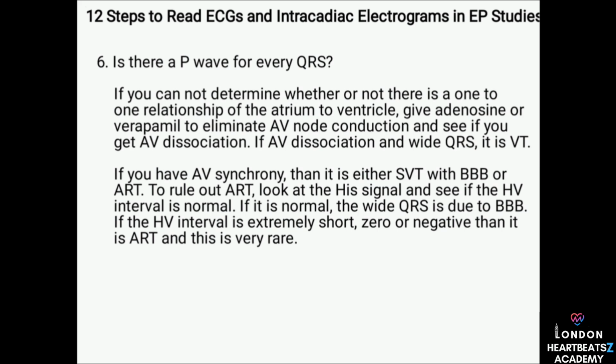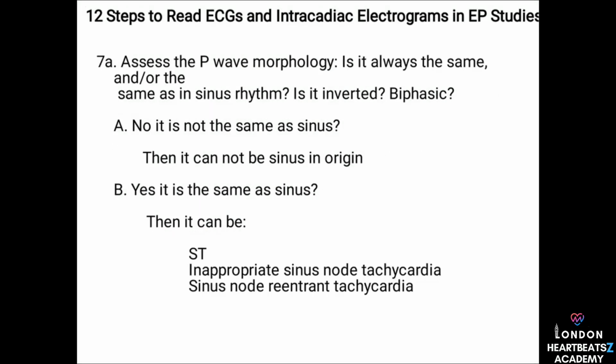It creates this illusion of synchrony, but it's not really how it's supposed to work. Sneaky. And then there's our old friend ART, antidromic reciprocating tachycardia. That accessory pathway can create a loop that includes both the atria and ventricles. So even if it looks synchronized, we've got to dig a little deeper to be sure. So even if it looks like they're dancing together, it could be a very deceptive dance.